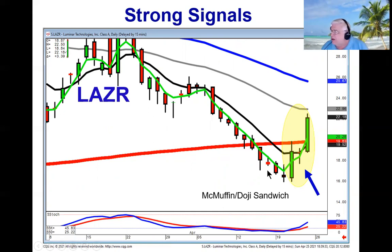A McMuffin pattern is the morning star signal, big down day, a day of indecision, then a big bullish day that closes more than halfway up this candle. This is one of the 12 major signals. Now, if you have a morning star signal, which implies there's going to be more upside, and then you have a Doji sandwich, which implies there's going to be more upside, you're getting a double dose of confirmation that the bulls have taken control. We call it a McMuffin because you have a morning star signal followed by a Doji sandwich, or your morning sandwich.